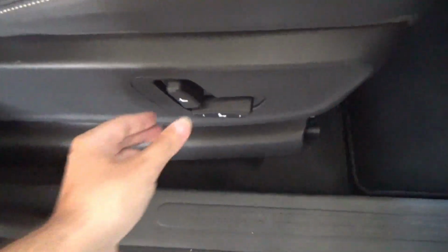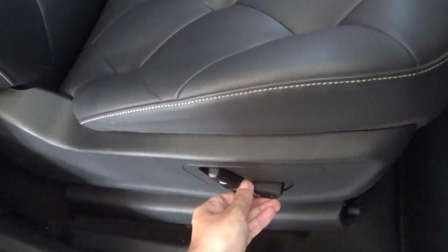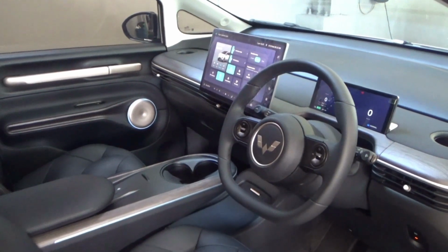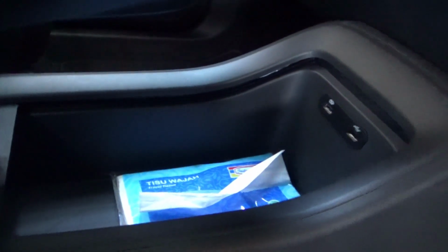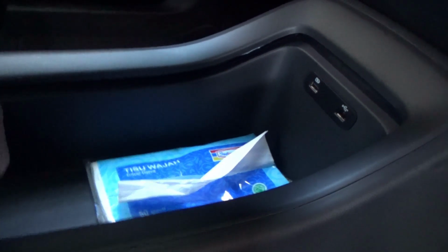The driver's seat has power adjustments: recline, sliding, and seat height. Six-way power adjustments. Below the center console is a storage area, a huge storage area with two USB inputs for media and charging.